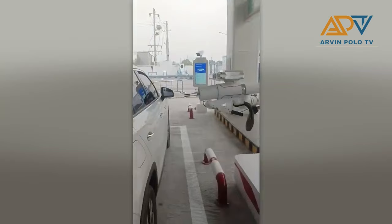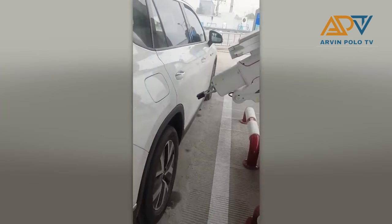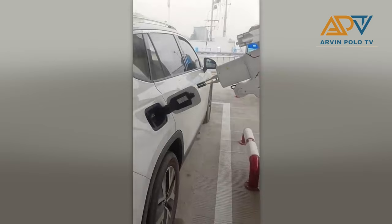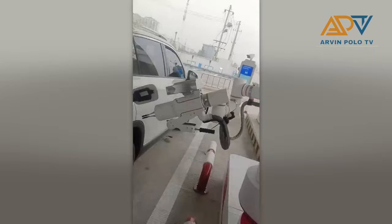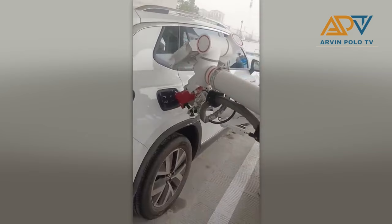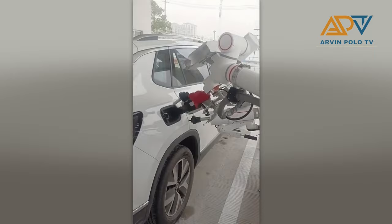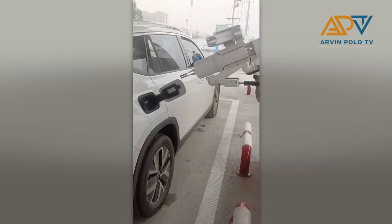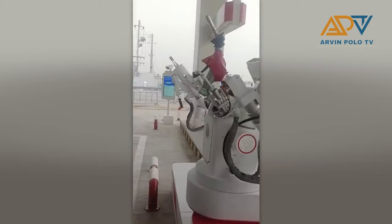Gasoline attendants are really one of those who will lose their jobs because of robots. Imagine, you're speaking with someone in a different language and you're wearing this device that translates everything your conversation partner says into text in real time. It's so cool because you can use it in various places or countries.